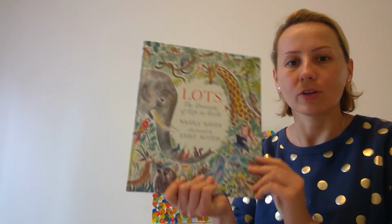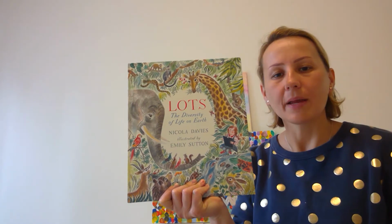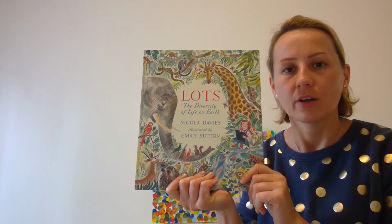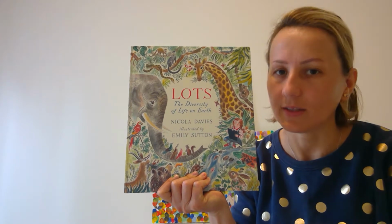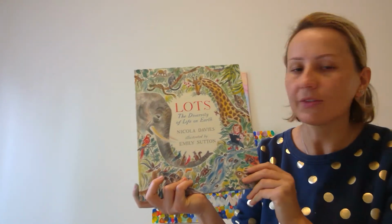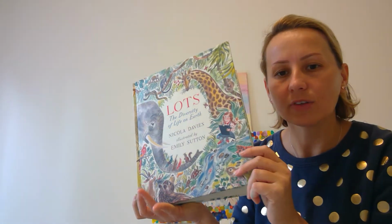This story is called Lots, the Diversity of Life on Earth. How many different living things are there on planet Earth? A few, none, or lots? What do you think? That's correct. There are lots of different kinds of living things that live on planet Earth. But let's find out together.